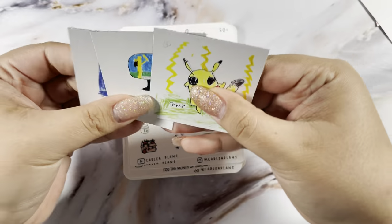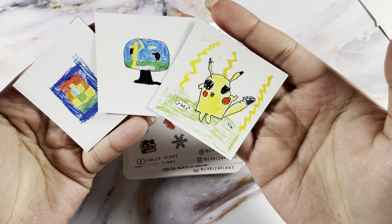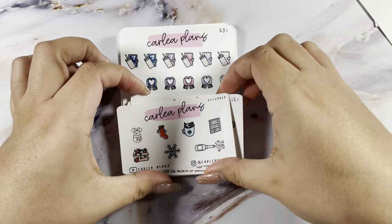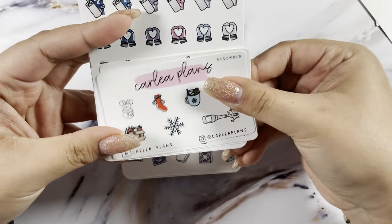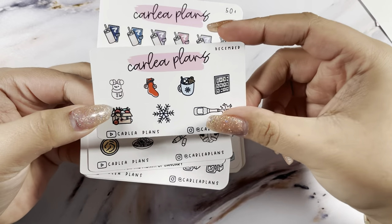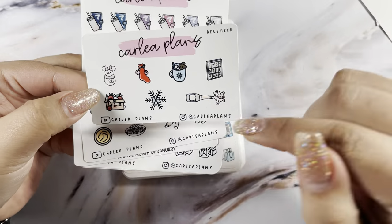And then she sent me these little magnets of her kids' artwork, and I just think they're so freaking cute, so they are going on my refrigerator. And then we have all of the freebies for December, which again you can no longer get, but I'm still going to show them. So this is the all orders freebie. I love this champagne bottle.